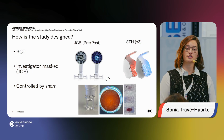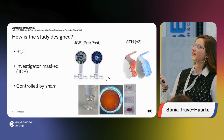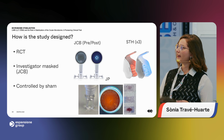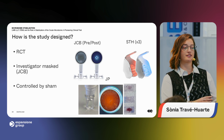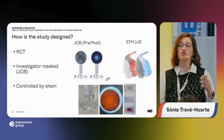It's a randomized controlled trial, which means that the main investigator was masked. He was not performing the treatments. The main investigator was doing the pre and post assessment. I myself was giving the treatments three times, and someone else was doing the lab work, so that we're all completely masked. There's complete separation. And it was a controlled trial because one of the arms was a sham.